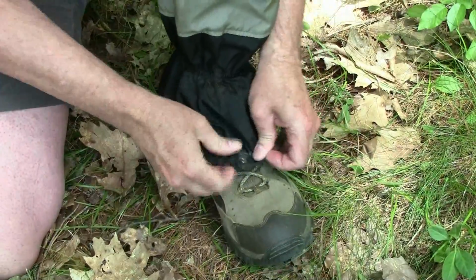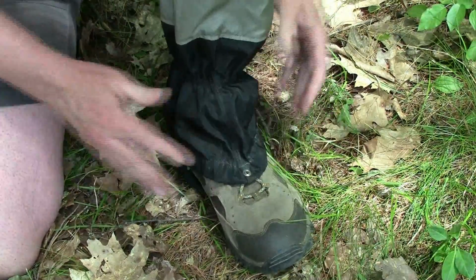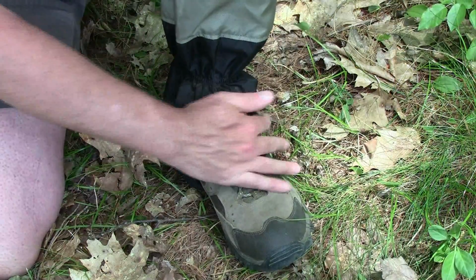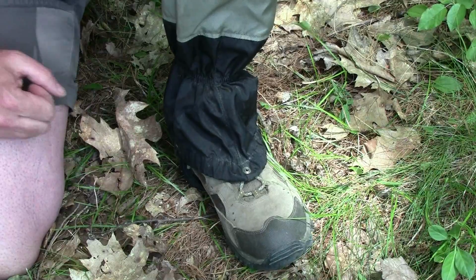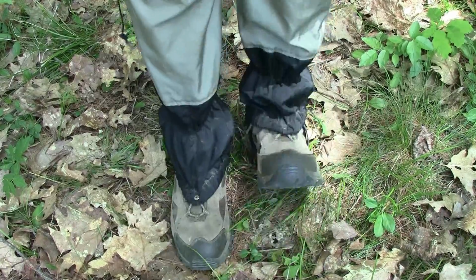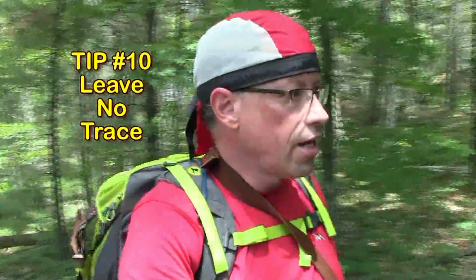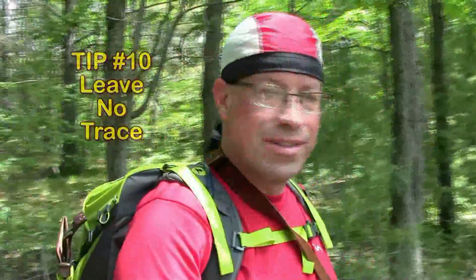Then add your gaiter, and notice how the gaiter completely covers up the laces. That way the forest can't pull them apart on the trail. And you're all done. Okay, do a quick look around to make sure that I did not forget anything. It's looking pretty good. All right, I'm ready to go. But more importantly, my feet are ready to go for an afternoon of hiking.